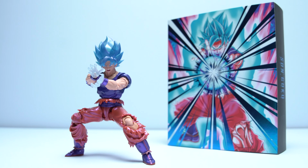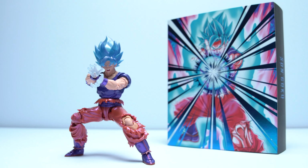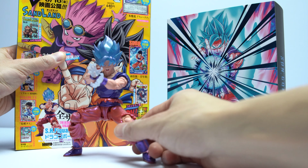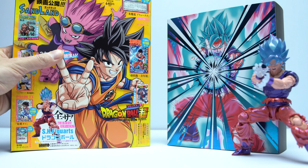So, you're probably wondering what the Holy Dragon Balls release is and how do I get one? Well, way back in July 2023, V Jump Magazine, a monthly publication of all things Shonen Jump, releases this special issue commemorating its 30th anniversary. To celebrate, V Jump collaborates with Tamashii Nations to bring Japanese readers the chance to purchase 2022's New York Comic Con exclusive Super Saiyan God, Super Saiyan Goku Kaioken.